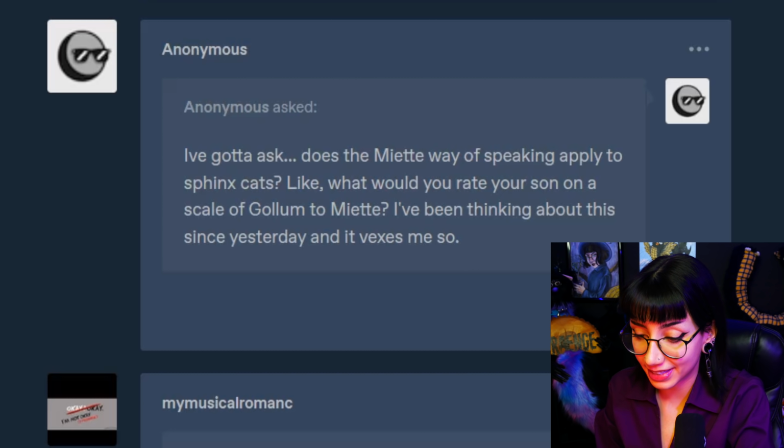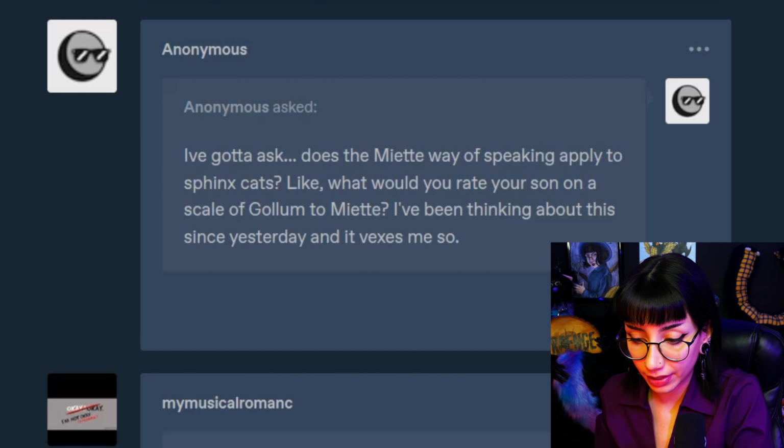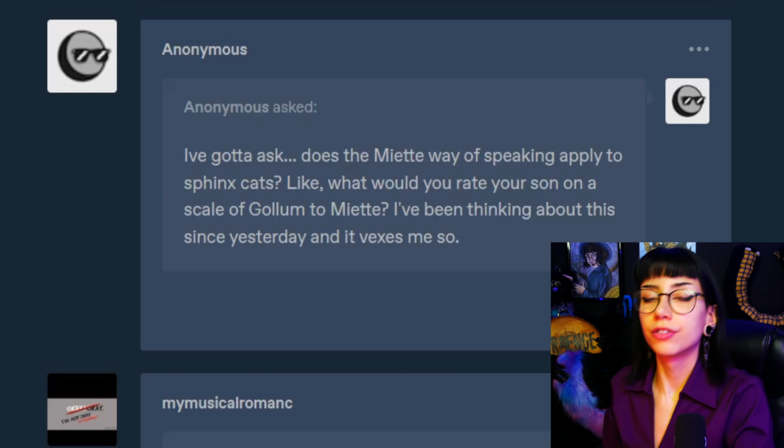Oh, okay, is that the scale? I've been thinking about this since yesterday, and it vexes me so. So, the Gollum way of speaking to your cat would be like, little creature, and then the Miette way of speaking is like, jail for mother.